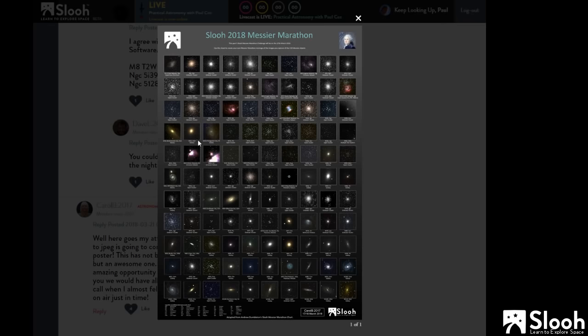So we can see some of our favourites here. M42, we've got the Orion Nebula. We've got M13 here, the Hercules Cluster. We've got the Whirlpool Galaxy M51 here. What else we've got? There's a little M43 as well. It looks like the Orion Nebula, but it's actually that little bit of nebulosity to the top of the Orion Nebula. We've got the Owl Nebula, that M57 up here, the Ring Nebula, that looked great that night.